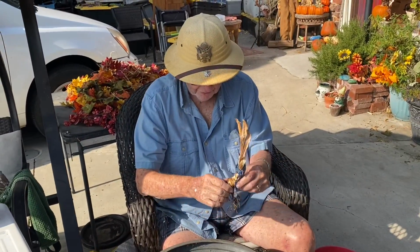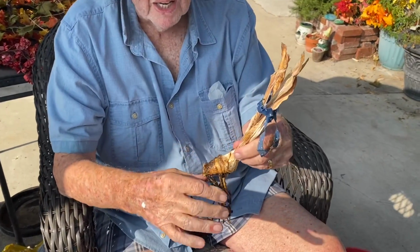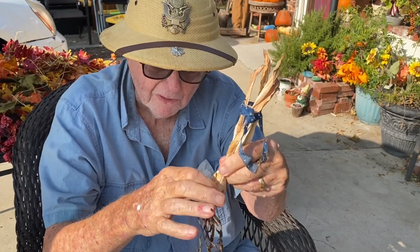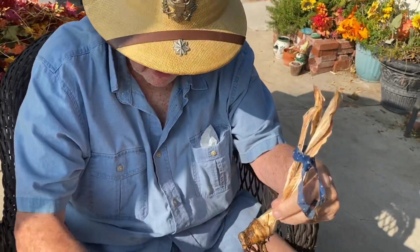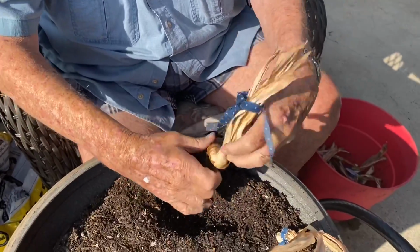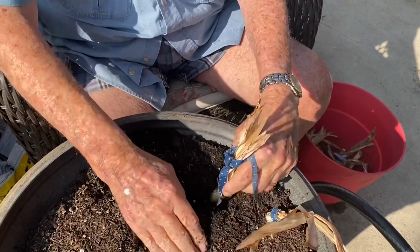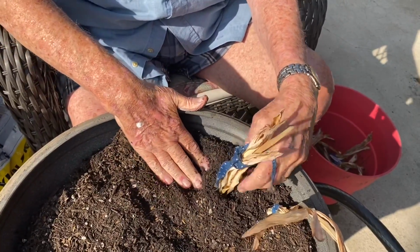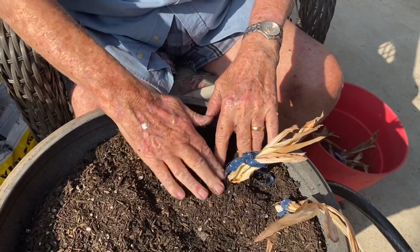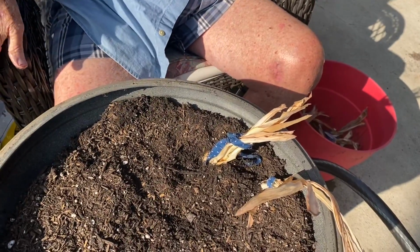The way you do it is you put it in the ground, get these roots in the ground, but leave this part of it exposed. I'll show you. See? It's not that hard, is it? It's pretty darn easy. I love the blue ribbons still on them.